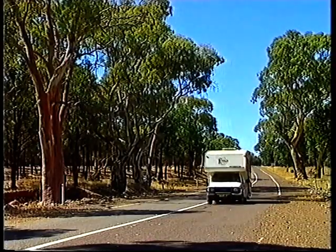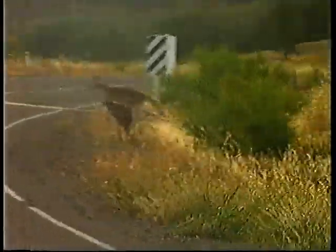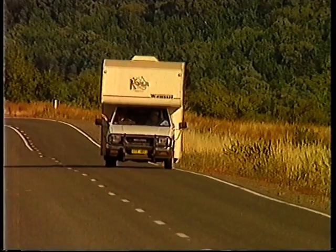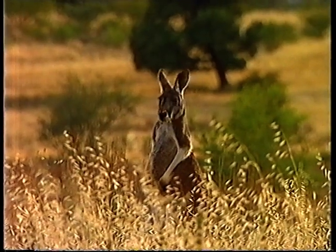The next day, we headed north again, and now we were beginning to feel we really were in Australia. Oh, you see, there's one coming over that. Loads. There's millions. There's about 10. Roo, over there! On the right. On the right, starboard. Roo to starboard.